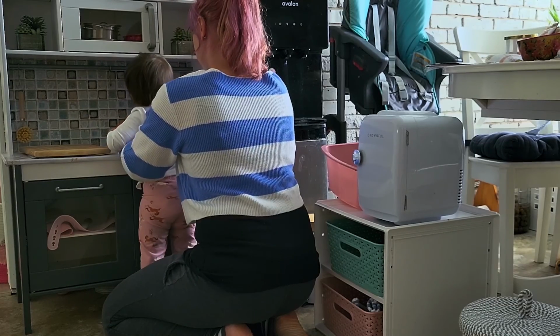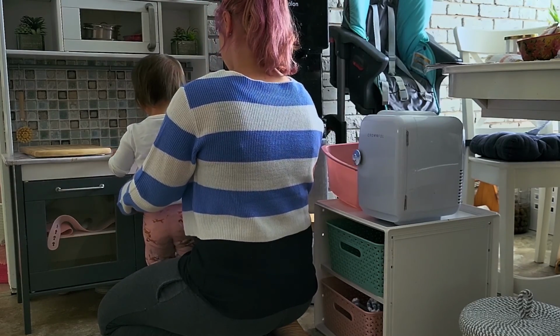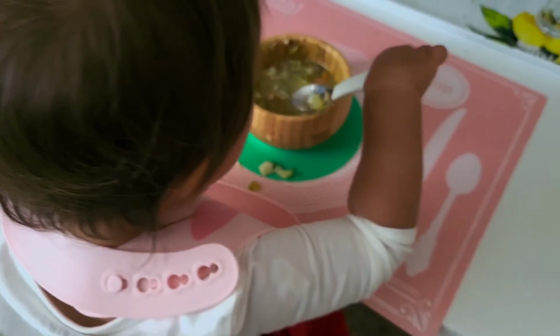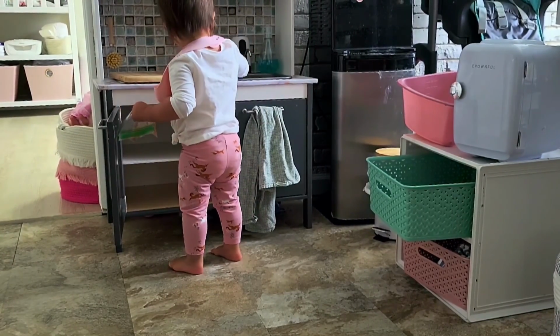For lunchtime, we went ahead and washed her hands, and she helped set up the table. Again, I do bring the soup over to her, but once she's done eating the soup, any kind of crackers or fruits, veggies, cheese, whatever else she'd like to have for the rest of her lunch, she can go ahead and access in her little cabinets and her little mini fridge over there. You can see she's getting her little plate ready for that.